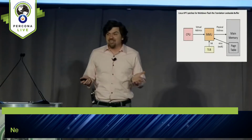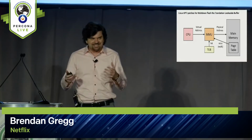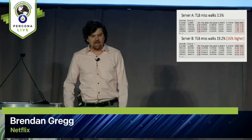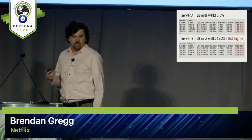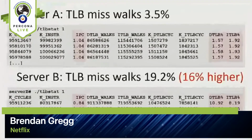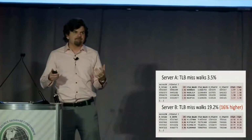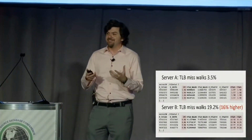I haven't seen TLB issues for a long time. When I started doing performance about 15 years ago, I did see TLB issues, but now I've had to go and create new performance tools. So I open sourced this tlbstat so that I can measure the CPU cycles spent doing TLB page walks, and I could see that data TLB and instruction TLB are both higher, thanks to the KPTI patches. And so that's decreasing the instructions per cycle, which is like miles per gallon. This is the number one metric we use to understand low-level CPU performance.